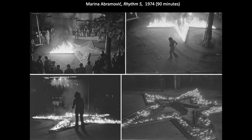She then spent time walking in circles around the burning star, trimming her fingernails and her hair, and dropping the trimmings into the fire. Then she entered the star and laid down within it. However, due to the lack of oxygen and the amount of smoke within the center of the star, she lost consciousness. And when her body relaxed, her leg fell into the fire and her clothes caught on fire. And the audience ultimately intervened and pulled her to safety.